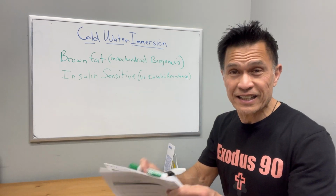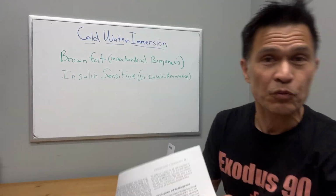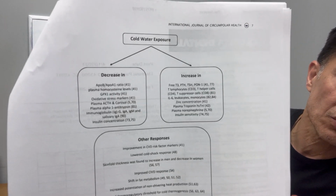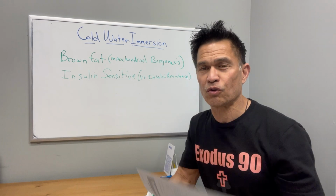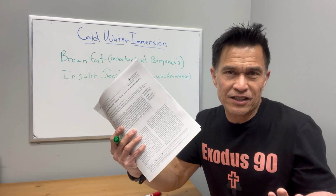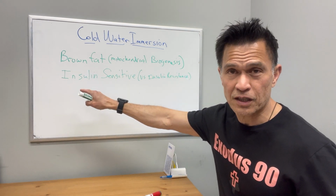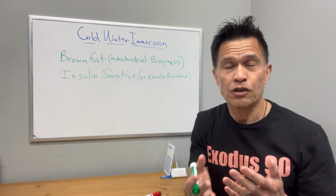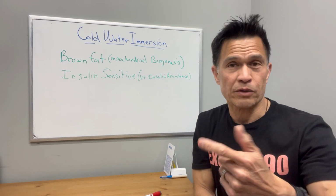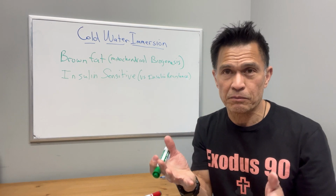There were some really nice graphs like this one on what happens when you have cold exposure. Really nice. Again, for those of you who don't like reading literature, you've got charts. So the bottom line is that you have insulin sensitivity versus insulin resistance, and all you have to do is expose yourself to cold. You don't have to take berberine. You don't have to do any intermittent fasting. You just have to expose yourself to roughly 11 minutes a week.